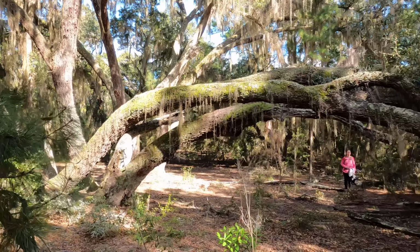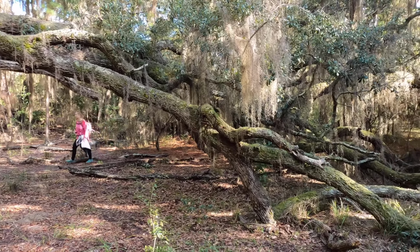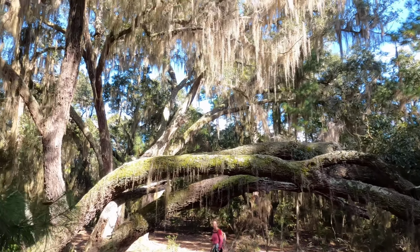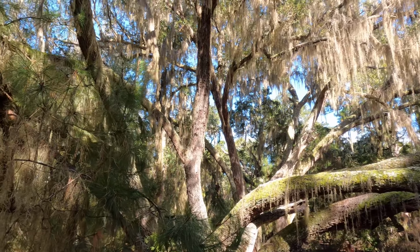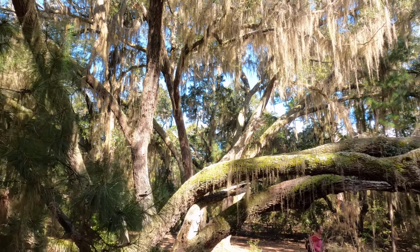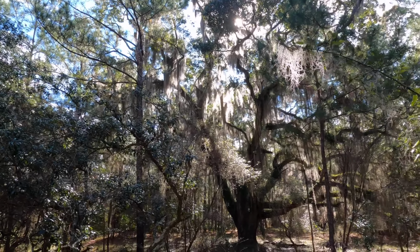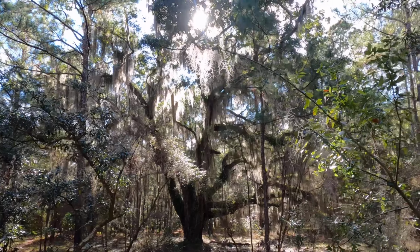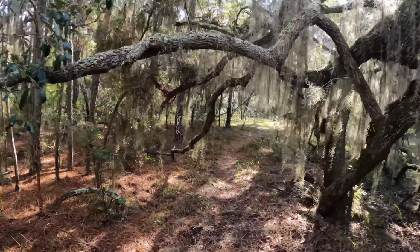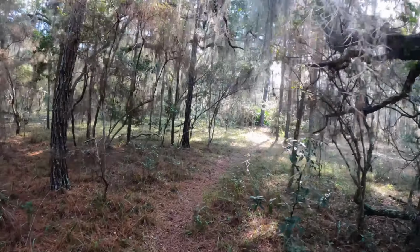We were hoping to find a tree like this to hang our hammock from, but no such luck. There's nothing like this in our camp. But guys, this is beautiful through here. I know I've said that a lot this trip, but I'm just amazed. This is so cool.